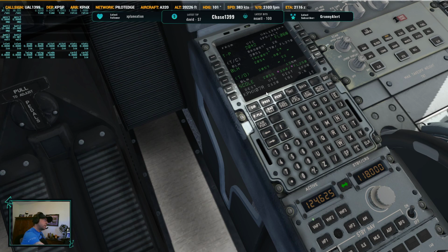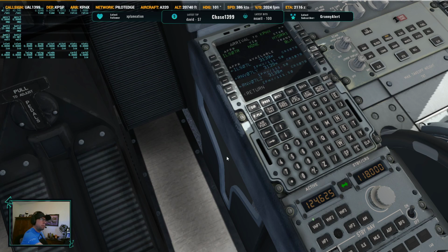So I'm set for 7 right. So I need a different transition in case we land 25 left. November THB Hotel Bravo. So we go to second flight plan. We're going to do copy active. I'm going to change the arrival to 25 left, and that's only going to change the runway transition.